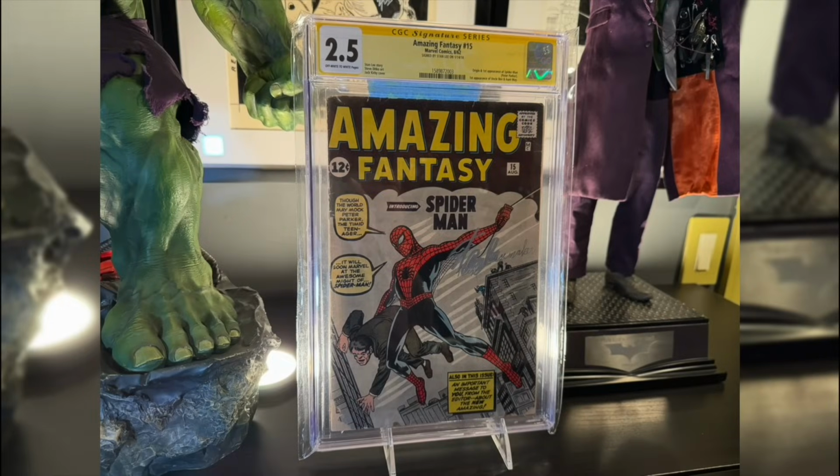At number 2 is probably the book that everyone thought was going to be the number 1 book in my collection, but it is no longer. It is Amazing Fantasy number 15, the first appearance of Spider-Man. Now, my copy is a CGC 2.5 with off-white to white pages, but it was signed by Stan Lee on January 14th of 2018. Like Hulk number 1 in my collection, I have owned many copies of AF-15, ranging from a 1.0 all the way through a 3.0, but I wanted this 2.5 signed by Stan Lee for a reason.